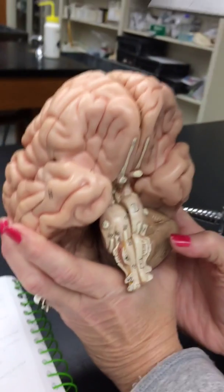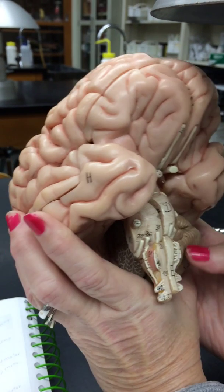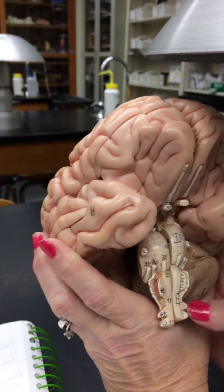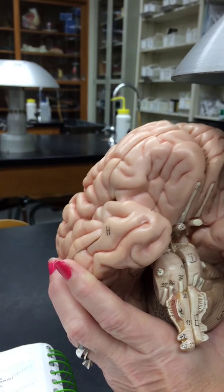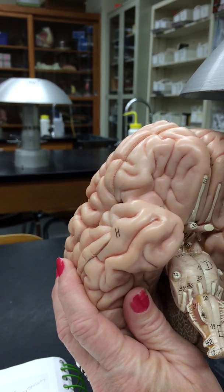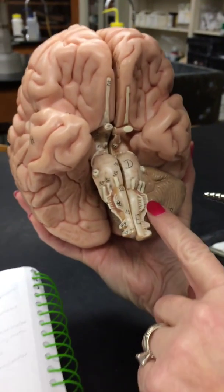So we should be looking for number 10. Cranial nerve 10 is the vagus. Nerve type is mixed. It's both sensory and motor. Its major function is in the parasympathetic system and motor control of smooth muscles associated with the heart, lungs, viscera, and secretions of digestive enzymes. It doesn't really have a good picture on this diagram.